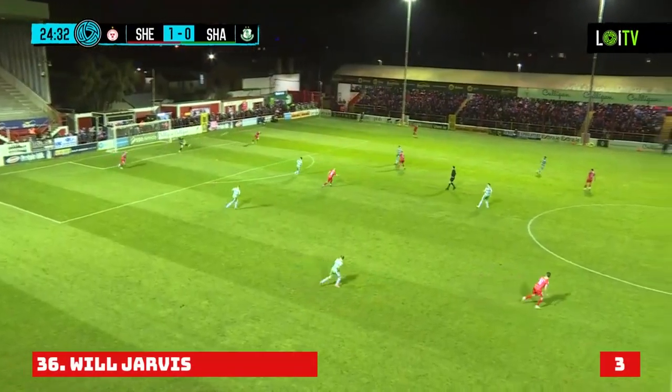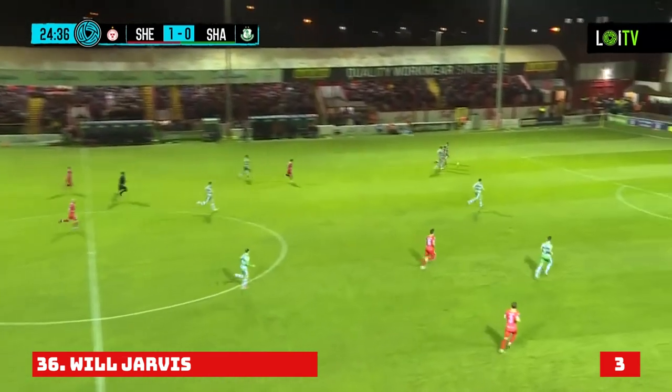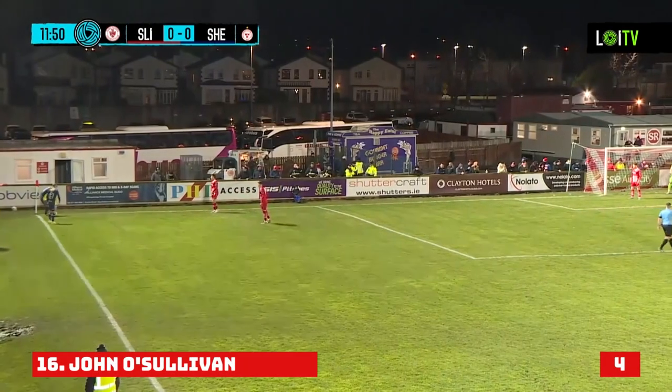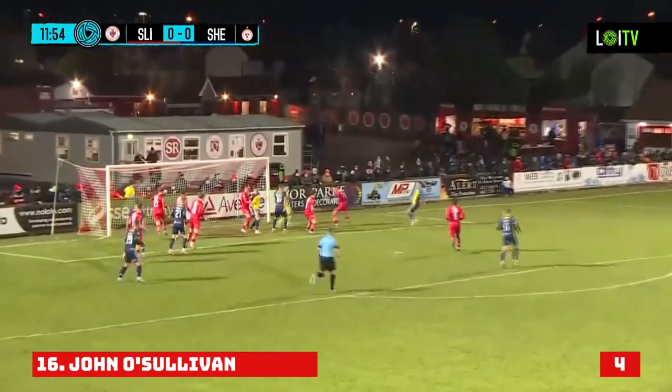Really, really impressive in this first half. Long, long ball. Excellent touch, and what a pass that is. Is the finish there? It is. Yeah, it's two. They play it short. Burt sends that in. There's a lot of bodies there.